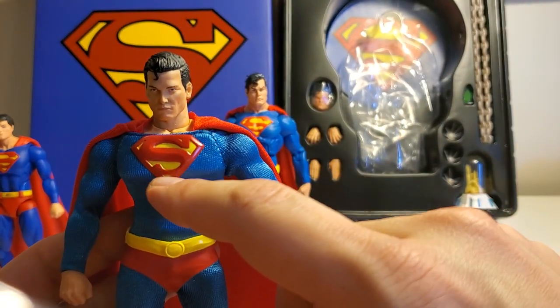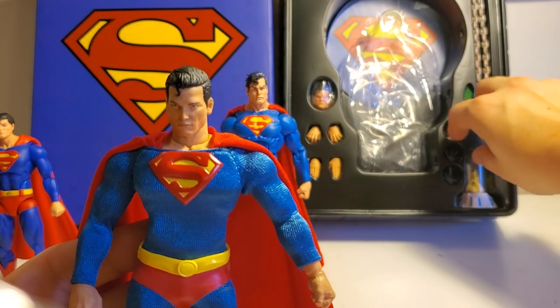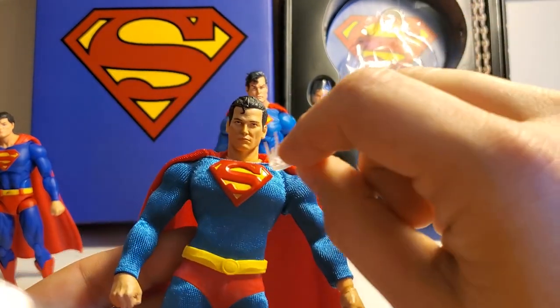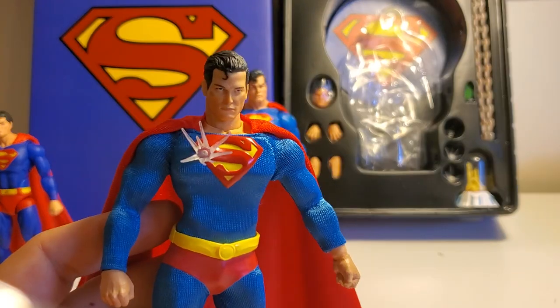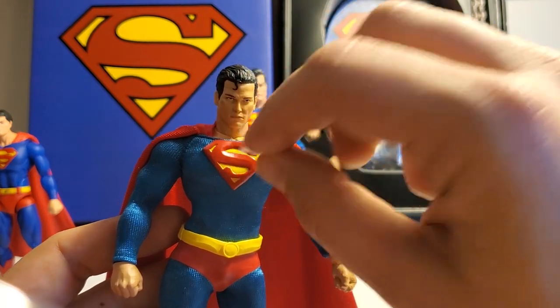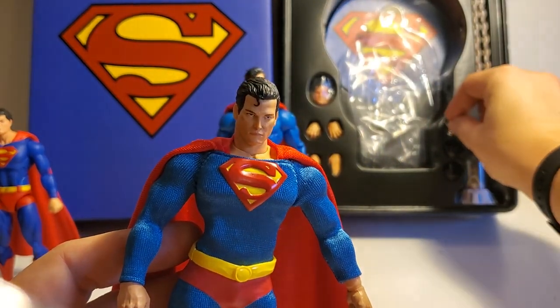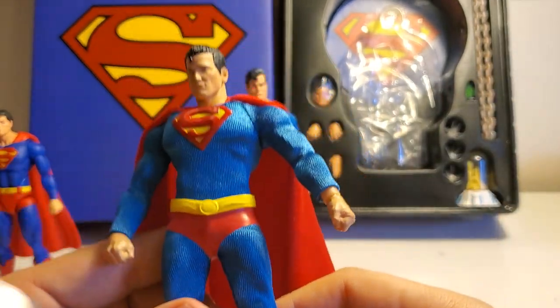So the emblem is metal, and it's magnetized. Or actually, it's metal, but it has this magnetic bullet effect, if you want to do that. And I'll go over the accessories for this guy in a second. But I don't like that, though. I don't like how the emblem sticks out like that so much. It's a little bit too much.